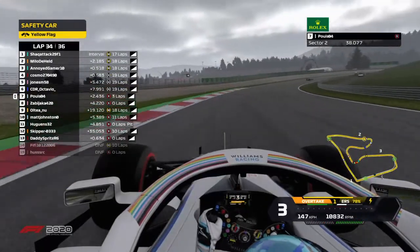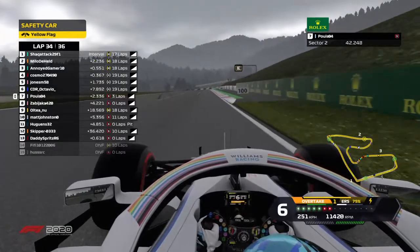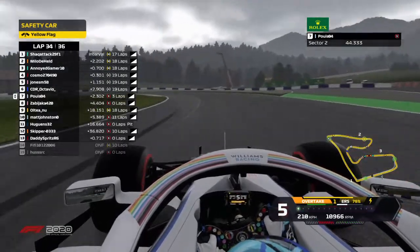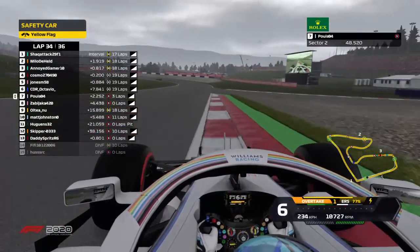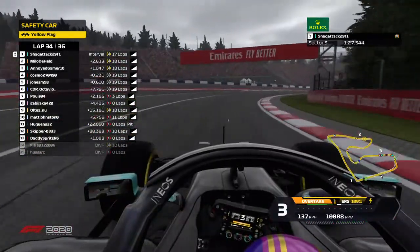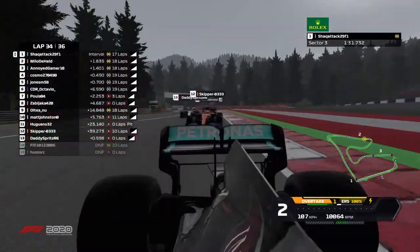Pui on a brand new set of softs could be pretty racy, but can he get to the back of the field? That's the question we've got to ask ourselves. If I'm Shack Attack, oh, that's an interesting line through there. If I'm Shack Attack, I'm pushing. I think he's gone. He's trying to go as early as he can. He doesn't want the field to bunch up. He wants it to be spread out.